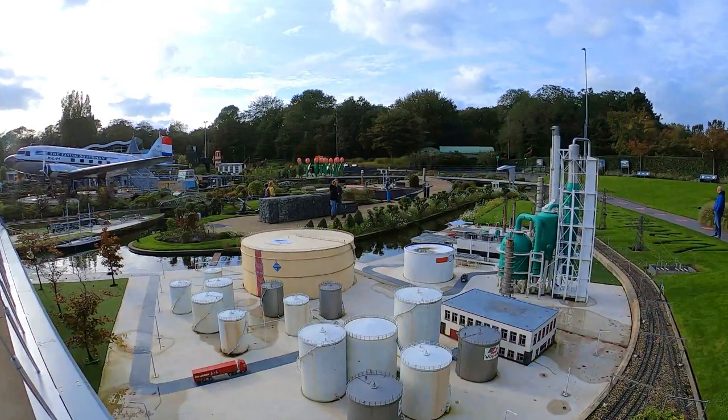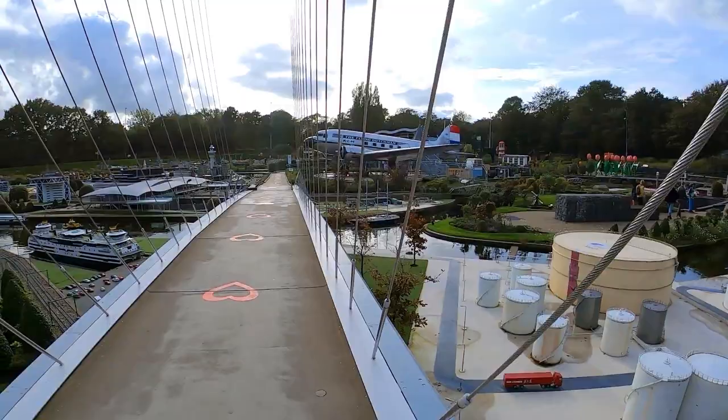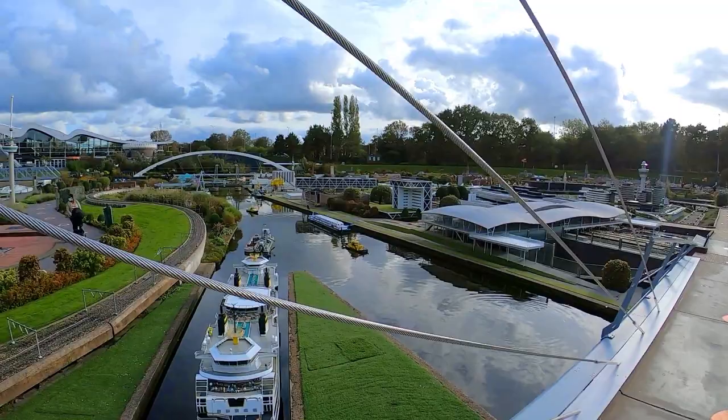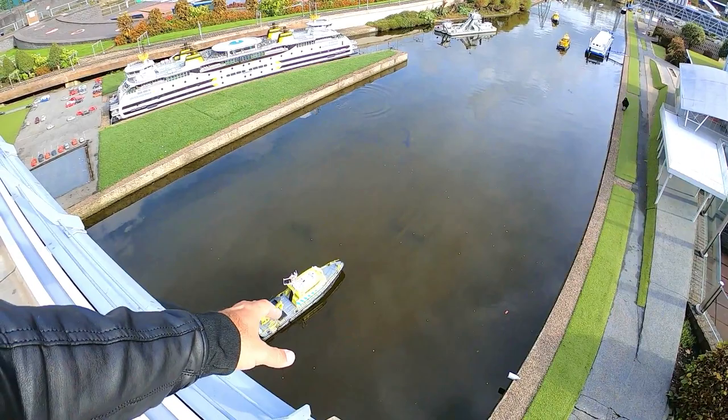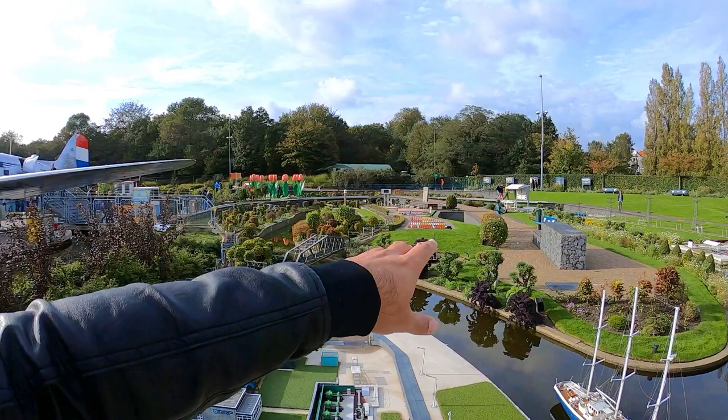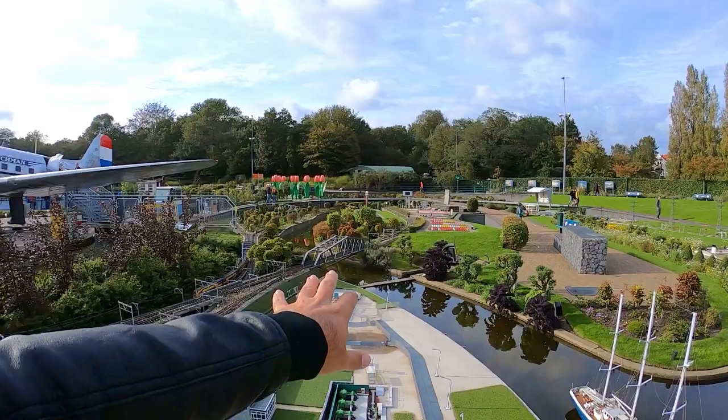You can even see the factories are detailed here in Madurodam, and then like the ships, the ferries, cruise ships, boats, all very, very much detailed. You can see the people in the ships. This looks like a Coast Guard or something. I'm gonna try to get onto that side. I think I haven't been there yet. As much as I've walked, I don't remember being there.